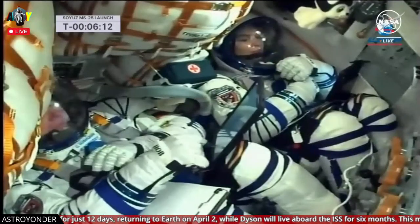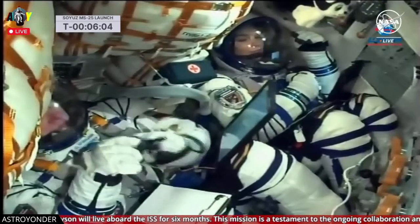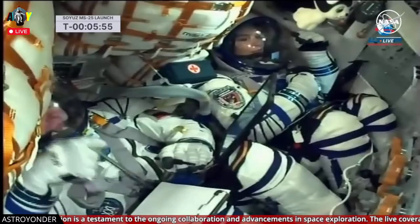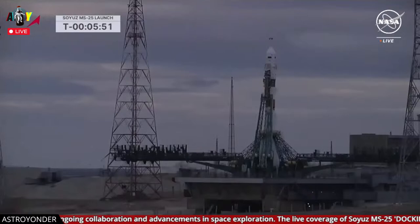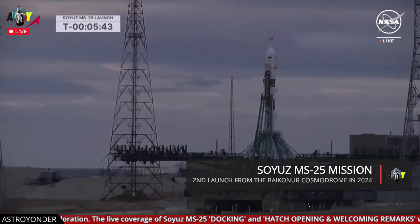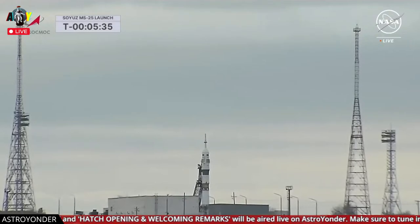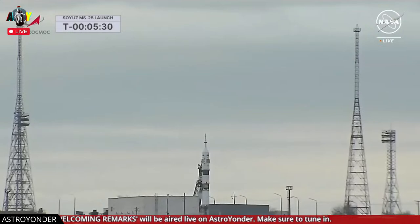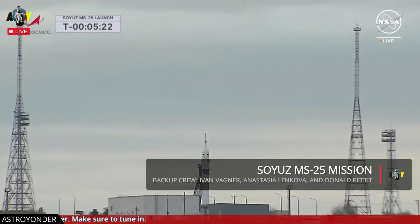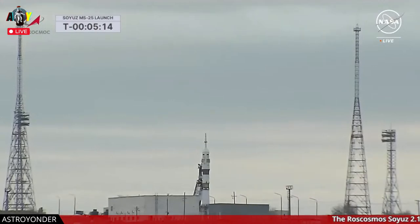And from another camera inside the descent module, you see Oleg Novitsky on the left and Marina Vasilevskaya on the right as they continue to move through their procedures in the final minutes of the countdown. We're inside 6 minutes now till launch. At this point, the launch key has been inserted in the launch bunker. This is a real key that transitions an automated launch sequence for the remaining minutes of the countdown. Coming up on the T-minus 5 minute mark.